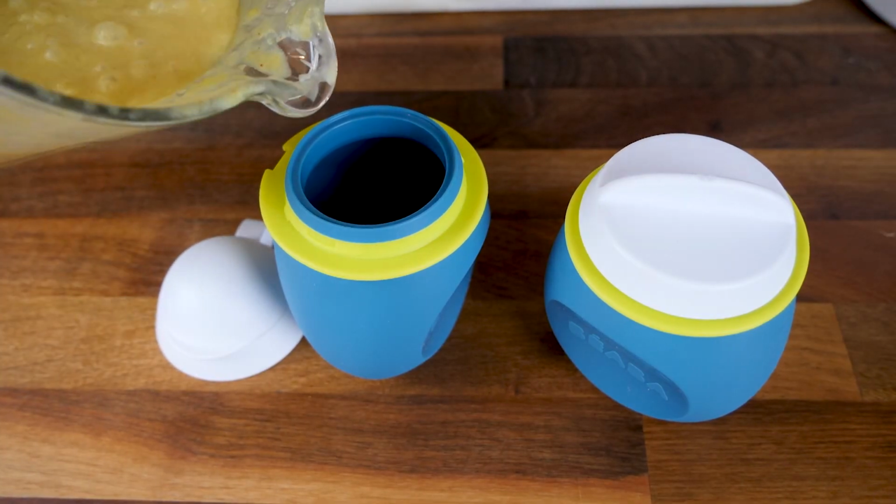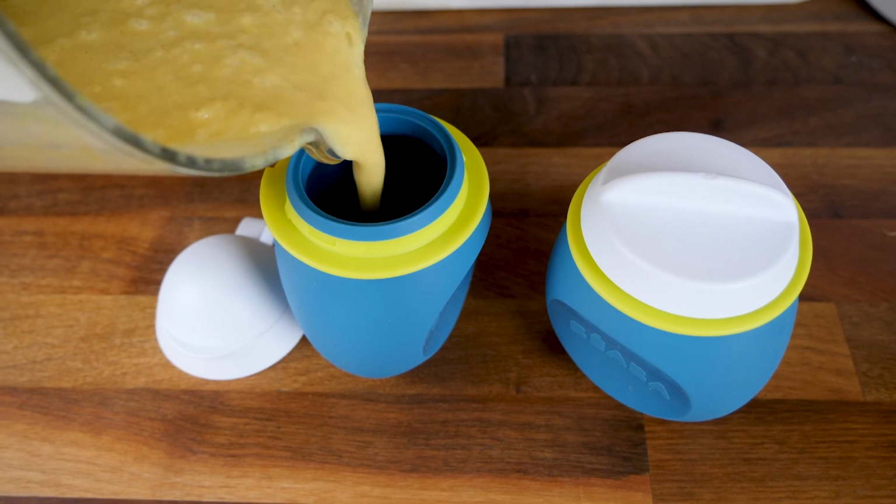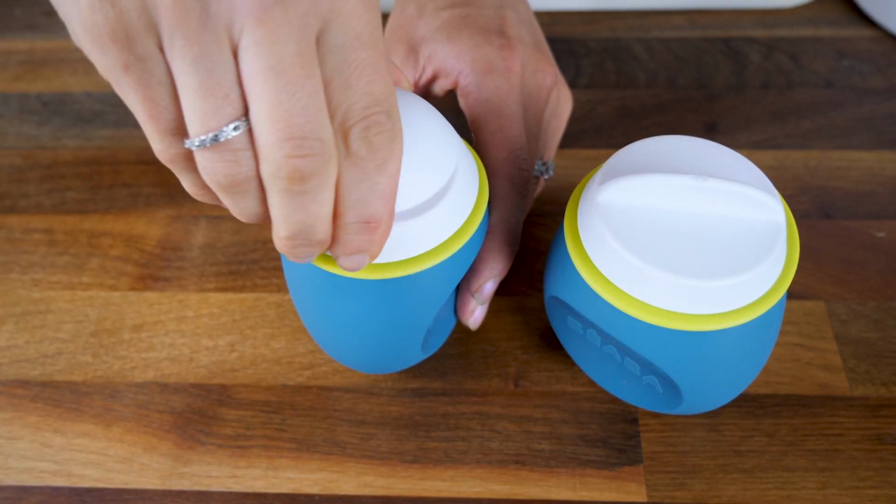And if you've got any of the recipe left over, simply pop it into a baby squeeze for lunch on the go the next day.